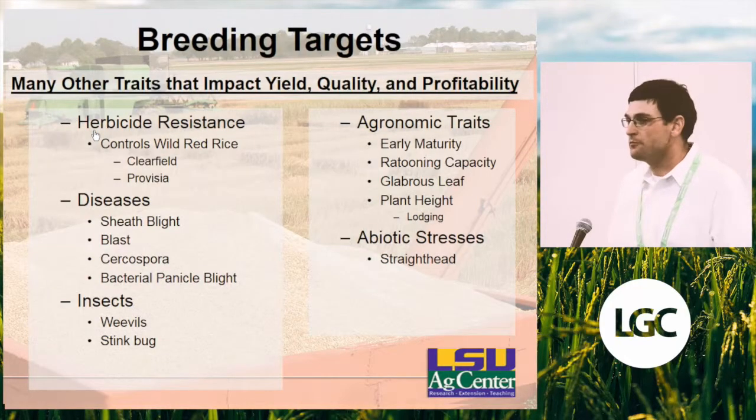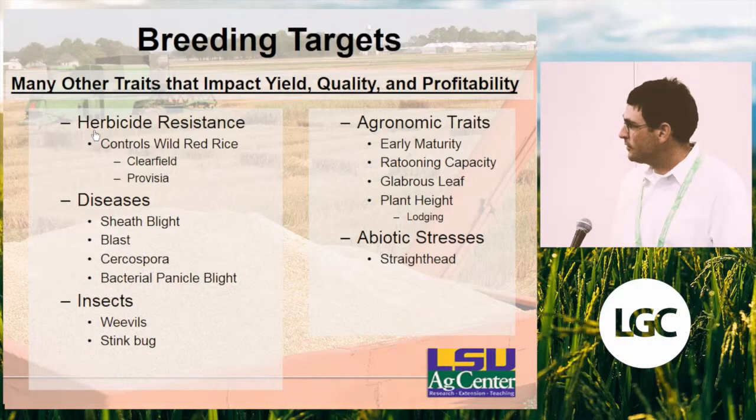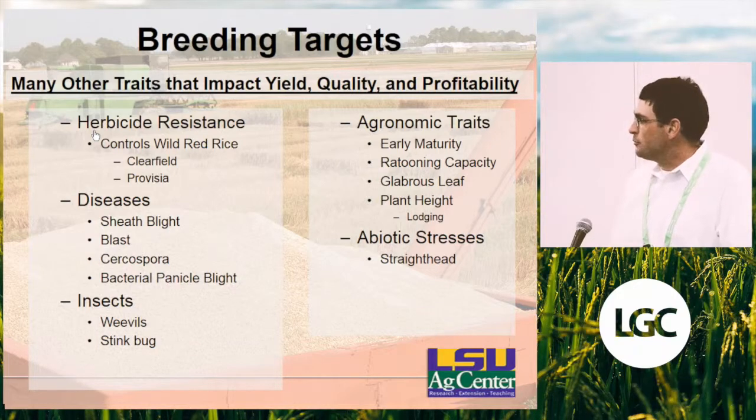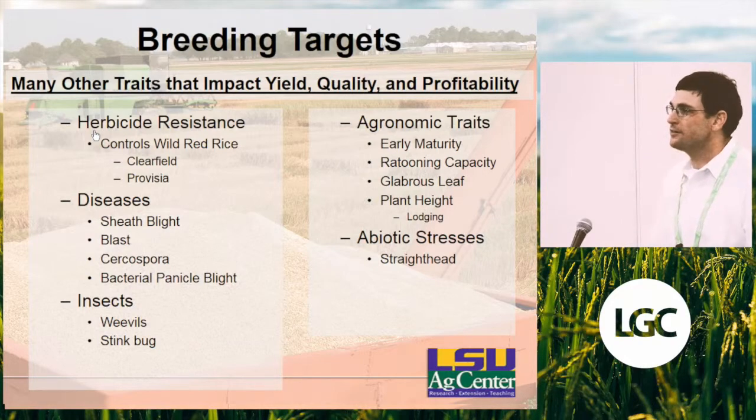Besides those traits, though, we have many other traits that we have to focus on that have impacts on quality and yield. We have 3 different segments for herbicides: conventional, non-herbicide resistant; Clearfield rice; and a new, different mode of action, Provisia rice. And then we have some major diseases we focus on, insects, and agronomic traits. I raise this point because there are many traits that we have to focus on.